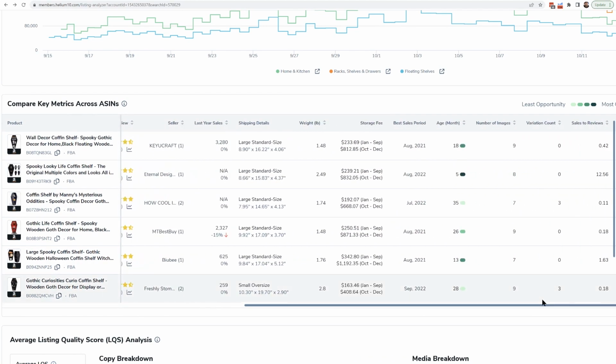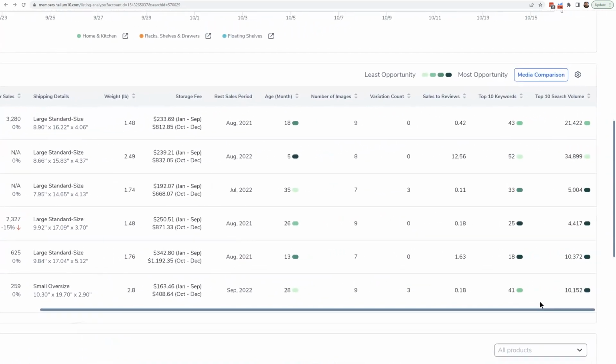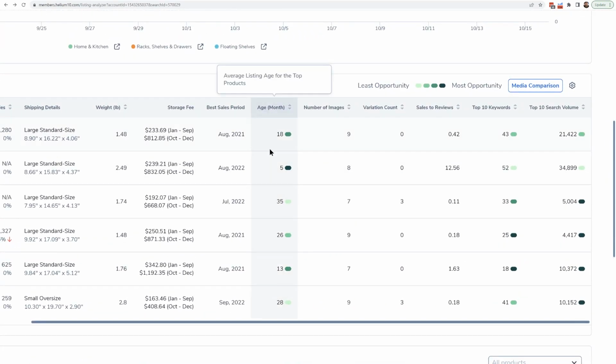The other thing that I like looking at is right over here, I can actually see the age of all the top players. If this was a new niche that I was doing some product research in, and I saw a bunch were less than 10 months or less than 5 months, I'd like that, because it shows that everybody's semi-new. I could see the number of images in an instant that everybody has. That's another great way to know how strong the niche is.